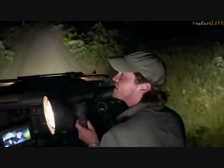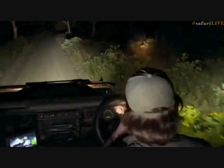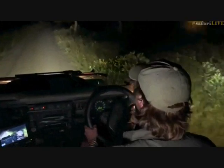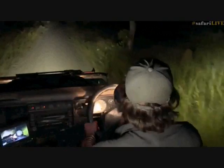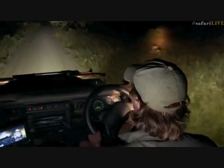Scouring with very little success so far, but scour on I shall. Now, I was really hoping, I think the grasses are still a little bit long, but I was hoping for a white-tailed mongoose out here.